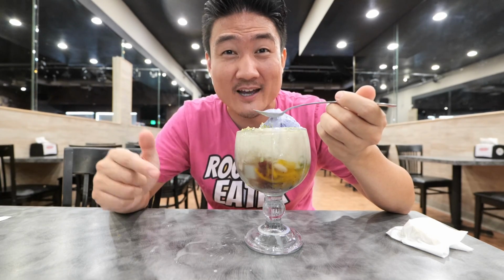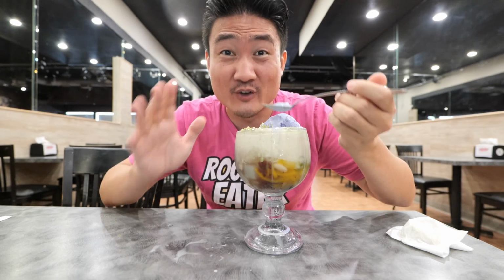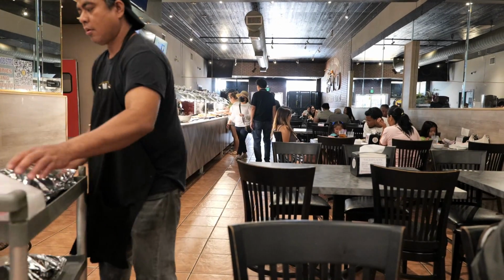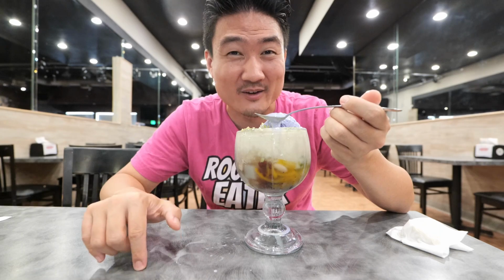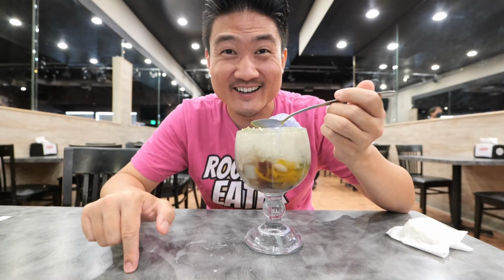Bamboo Bistro in Panorama City, which serves some really awesome Filipino food. And most of the customers here are Filipino, so that is a very good sign. You're gonna be in good hands when you come to this restaurant. So remember that, Bamboo Bistro for your rockin' buffet experience in LA.